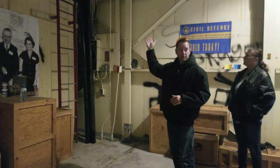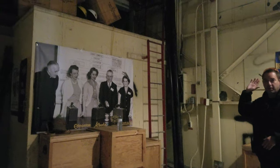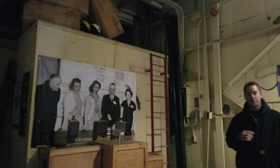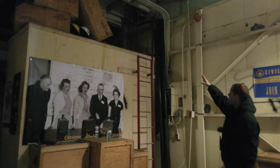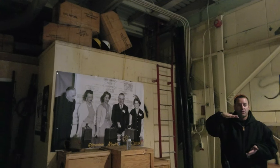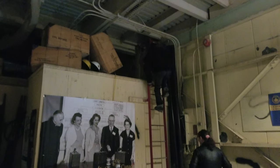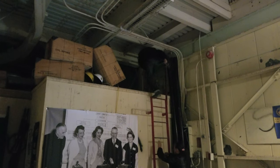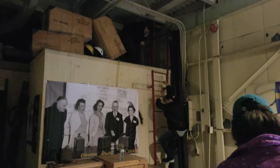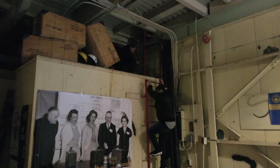There's only the one railing on the right hand side, so make sure you have your hands on it all the time. I had an incident and I don't want to have another incident, so please be very careful. When you get up onto the platform up there, it's a very short ceiling height, so watch for your head so you don't hit anything. That's why it's one person at a time.